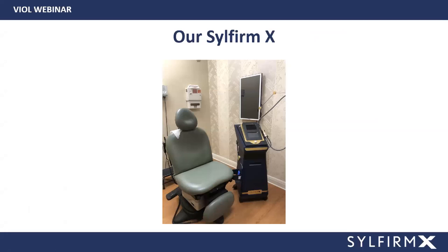So this is our Sylfirm X, and actually I keep it behind me in the office. It's on wheels, so we're able to move it around the office for multiple providers to use it.